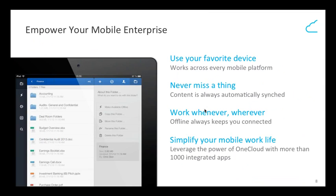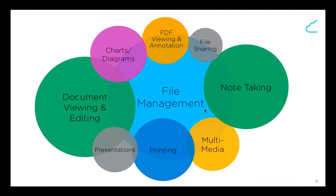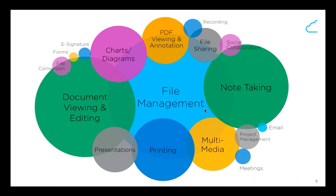And the final point there, simplifying your mobile work life. This is, again, coming back to the OneCloud app store with 1,000 different apps, allowing your end user to use the content in the way that they need to for your specific industry. And if I just go into this slide, it shows you various different areas of how the OneCloud App Store can be utilized, whether it's simply viewing documents and editing them, managing your files, note-taking, to all of these different areas. For example, charts and diagrams, viewing PDFs, and then lots of other usages.